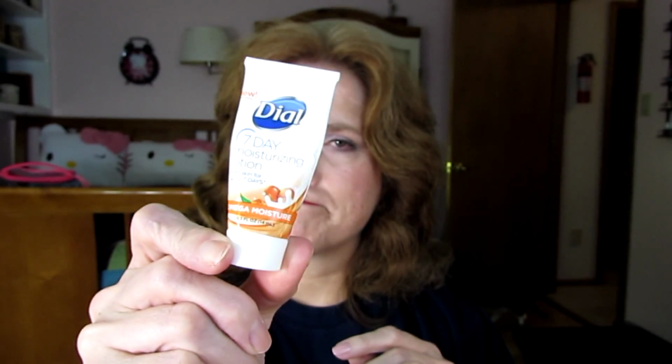I have another product that is not an A, but is more closely a C. I got this in Walmart Beauty Box. This is the Dial 7-Day Moisturizing Cream.